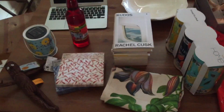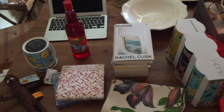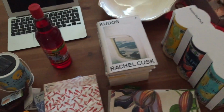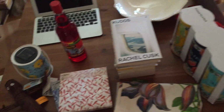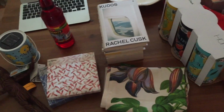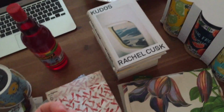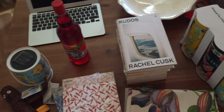So I wanted to do a little shopping haul. It's very miscellaneous, but I've enjoyed it so much, and the reason is because I haven't had any money at all to spend on non-essential things for quite a few weeks now. The tenant in my flat left without paying the last month's rent, and so we're pretty left high and dry.